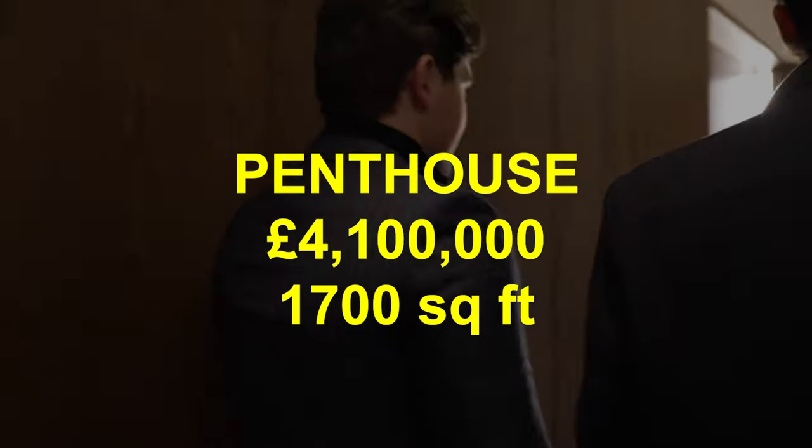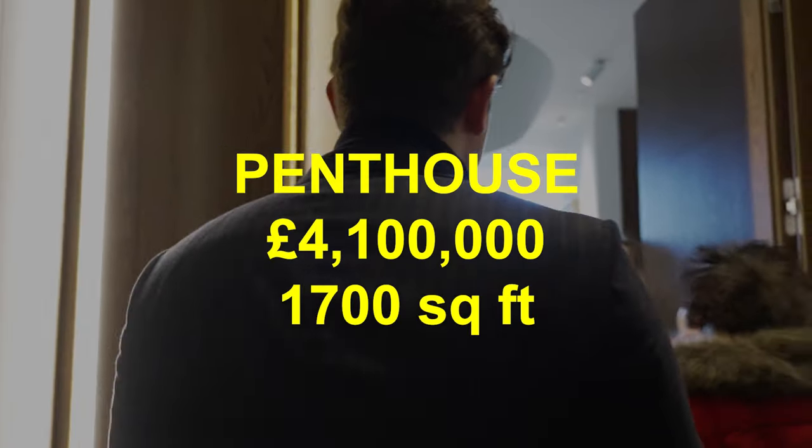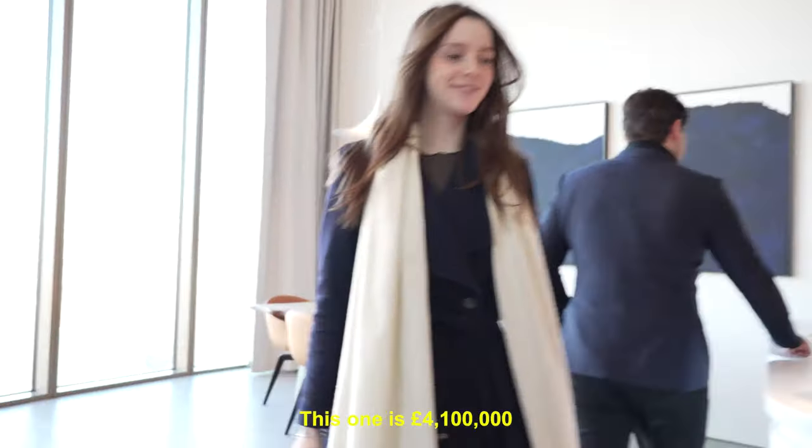Good wardrobes. Yeah, this is the one in Canary Wharf. Very comfy. Imagine just living here. Say that to your buyers, Ava.